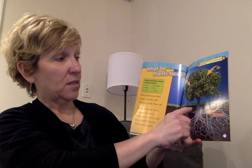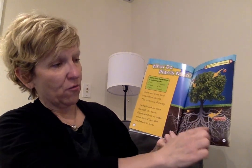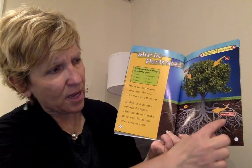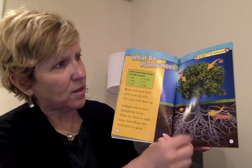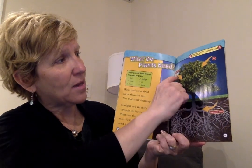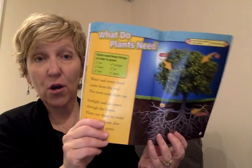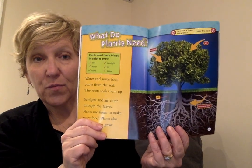Here we go. Here's the soil. Here's all the roots under the ground that you can't see, doing all kinds of work, getting water and food from the soil. And it grows up and we get sunlight and air and water, all to help it grow.